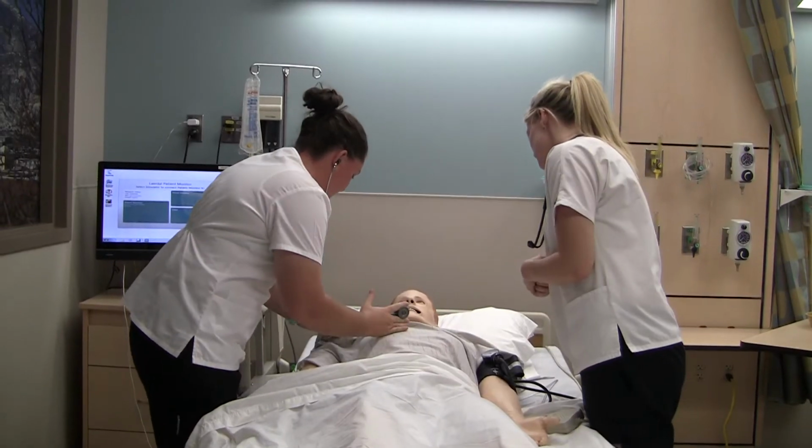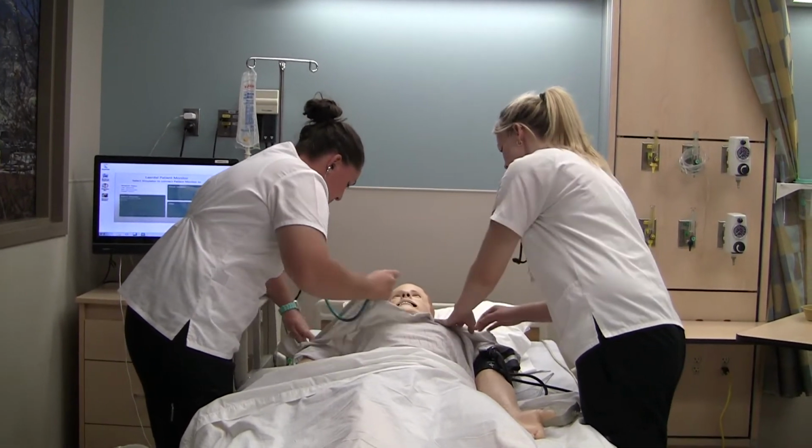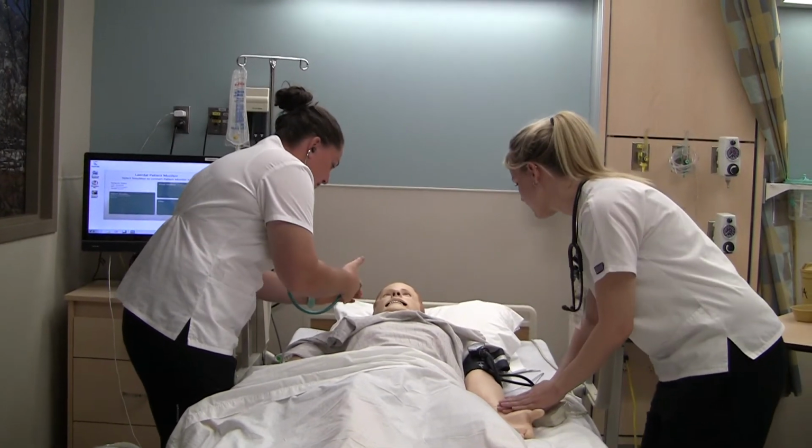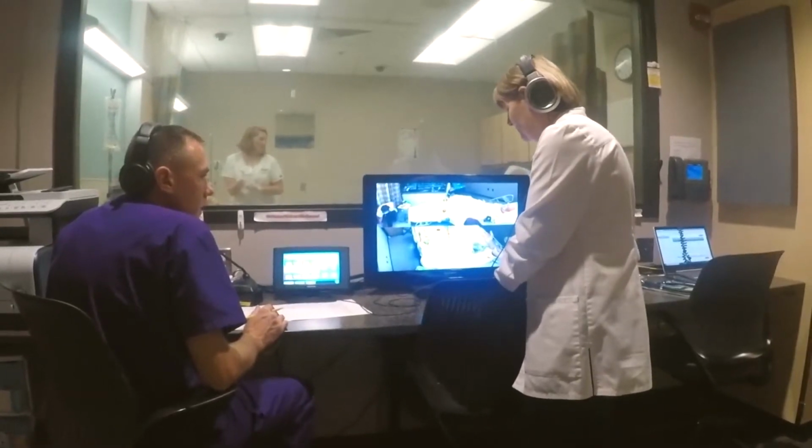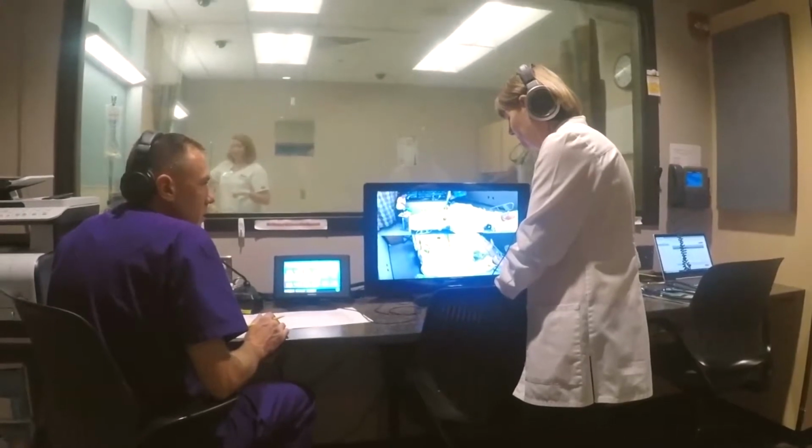One of the things I like to share with everybody is when we plan simulations here, we use the mannequins and the standardized patients in conjunction. So if we're doing something invasive, like a heart attack, we don't want to do that on a live person, we'll use a mannequin. But if we're going to do something that is more communication driven, we'll use the standardized patient or the actor and actress that can convey that better.